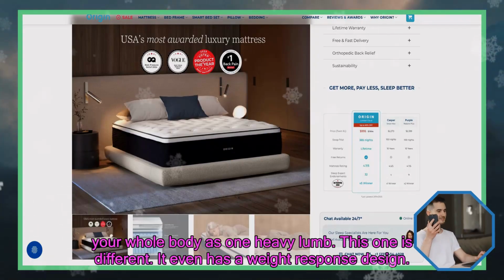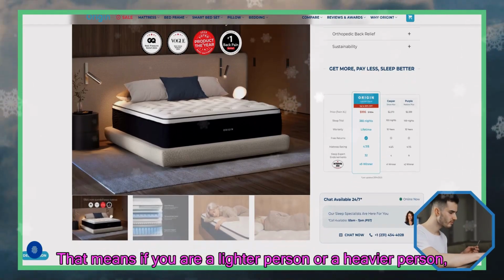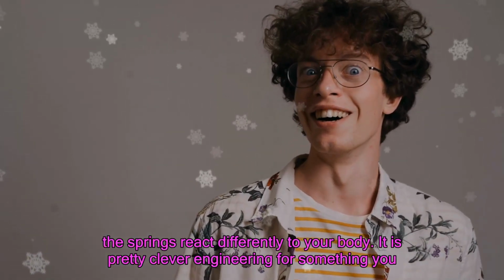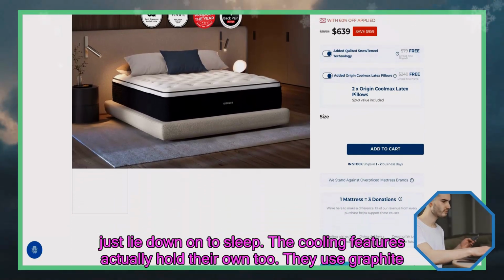This one is different. It even has a weight response design. That means if you are a lighter person or a heavier person, the springs react differently to your body. It is pretty clever engineering for something you just lie down on to sleep.